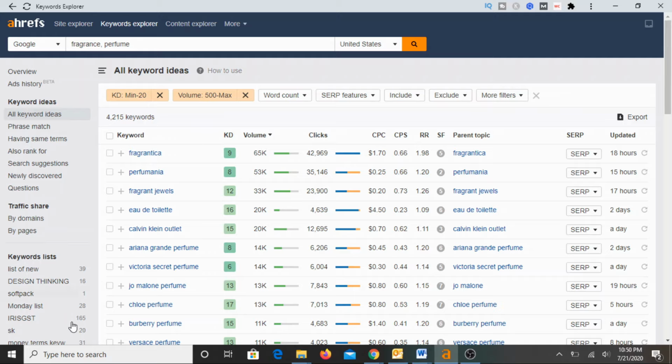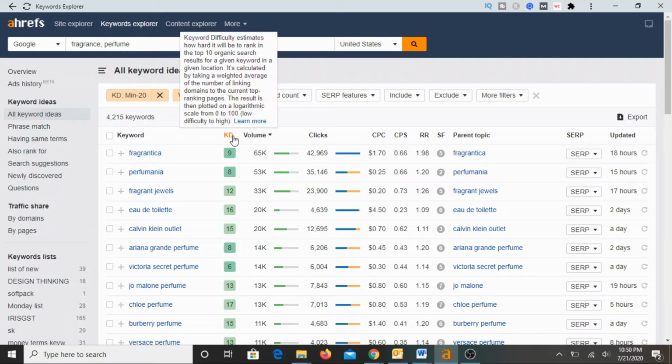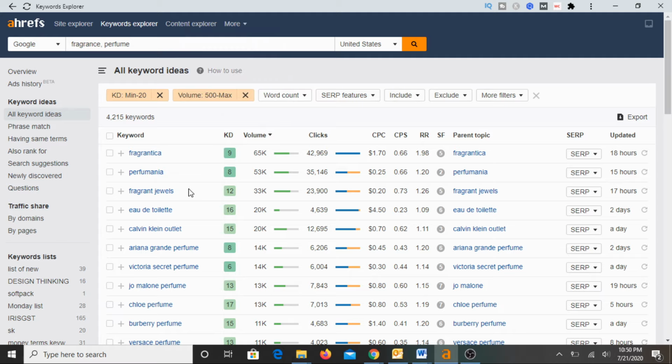So that means all these keywords have a keyword difficulty less than 20, which means relatively low competition, and monthly search volumes are more than 500, which means there is relatively decent search traffic for these keywords. What it means is all these keywords have the potential to rank well if you can produce good quality content. That means most of these keywords can be picked up as a topic.